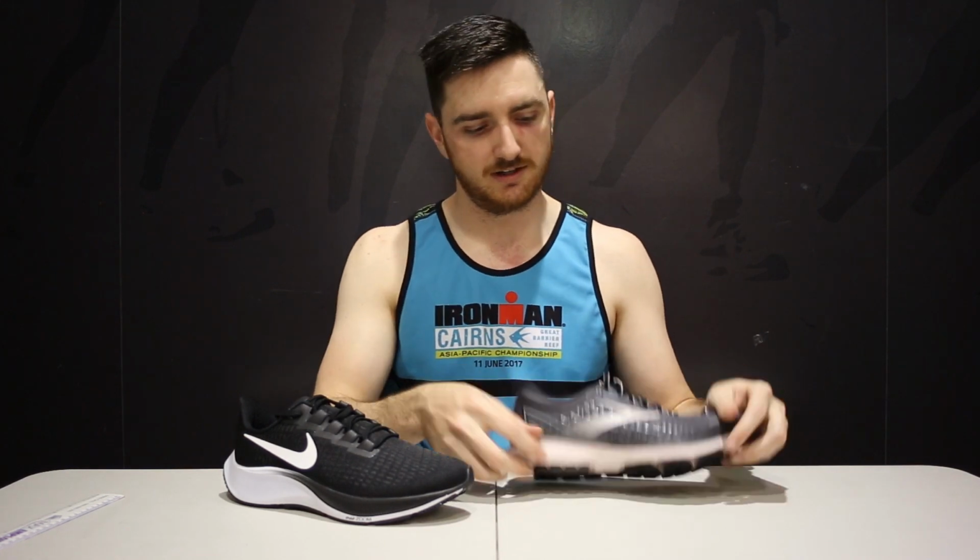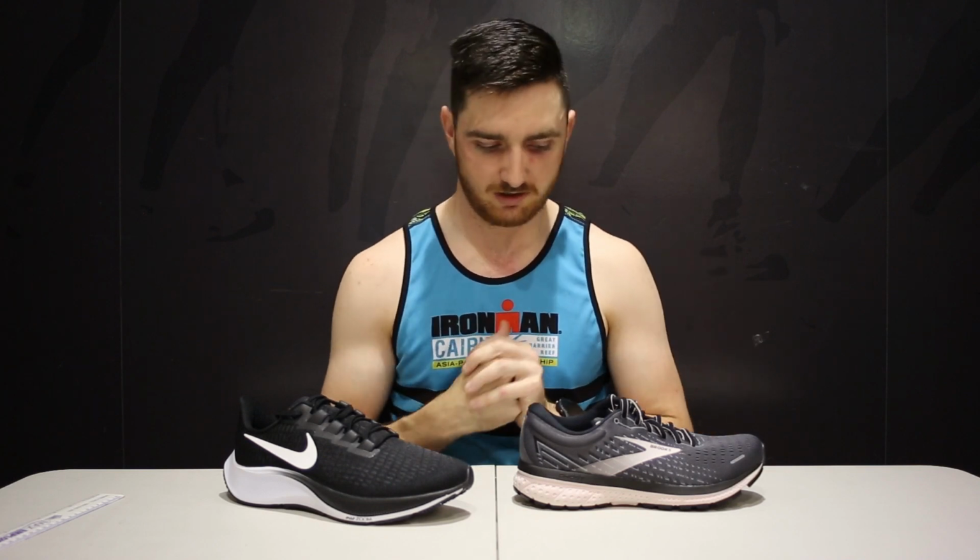So DNA loft, they use a full length DNA loft in their Glycerin. With the Ghost, they use that Biomogo on the medial side, and just on the lateral side, they are using that DNA loft. So it makes for a slightly plusher ride with that Biomogo, though they are offering that nice kind of firm and responsive feel. But that's kind of the midsole package that the Ghost 13 has.